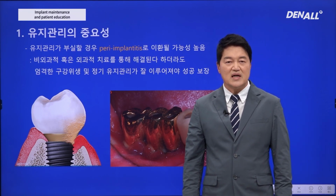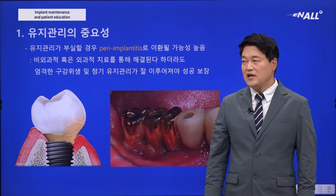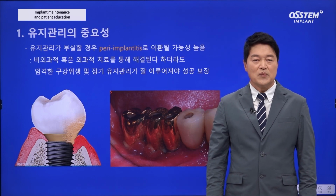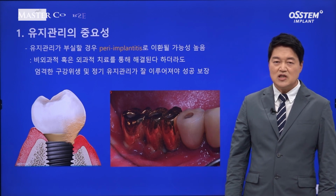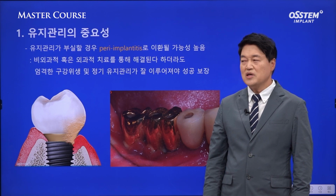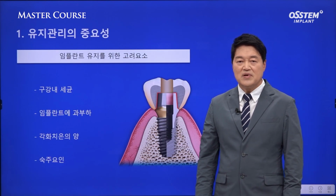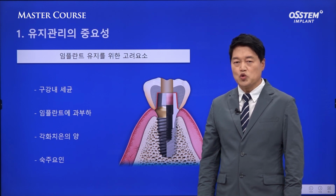Under poor maintenance, it can easily develop periimplantitis, which can be addressed with non-surgical or surgical treatment. However, good regular maintenance and strict oral hygiene is required for successful implant treatment.